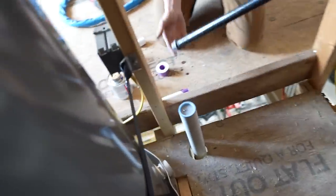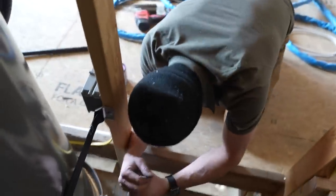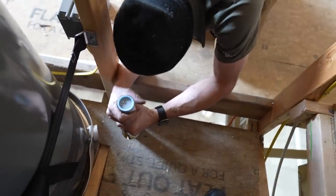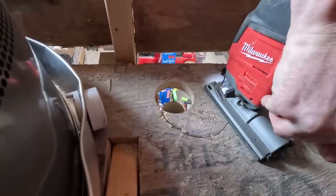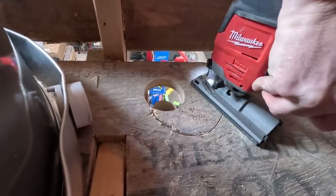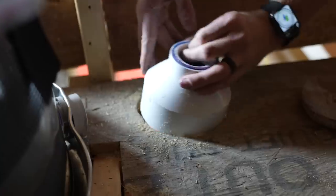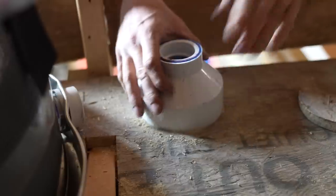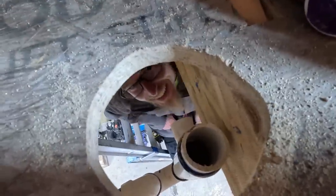Oh, because there's a cap on it. Forgot the other end was capped. This is gonna be interesting. Yeah, I'll hold this still. Just go slow. Oh, it's a lot of water. That whole P-trap was full. Whoa. That didn't cross my mind until it was pouring out and it was too late.